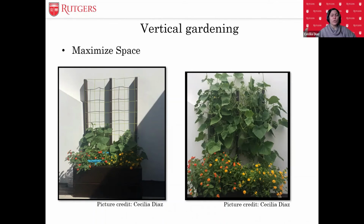When you're growing in urban or suburban spaces, you want to make sure that you also select plants that have flowers to attract pollinators, especially for those fruiting crops. So we have a combination of lantana and cucumbers.